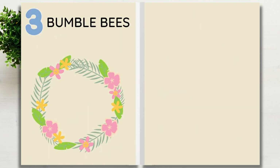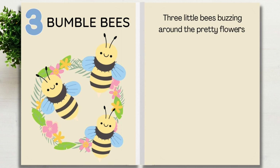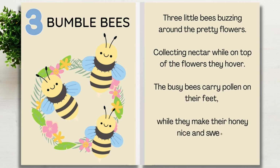Let's count three bumblebees. 1, 2, 3. Three little bees buzzing around the pretty flowers, collecting nectar while on top of the flowers they hover. The busy bees carry pollen on their feet, while they make their honey nice and sweet.